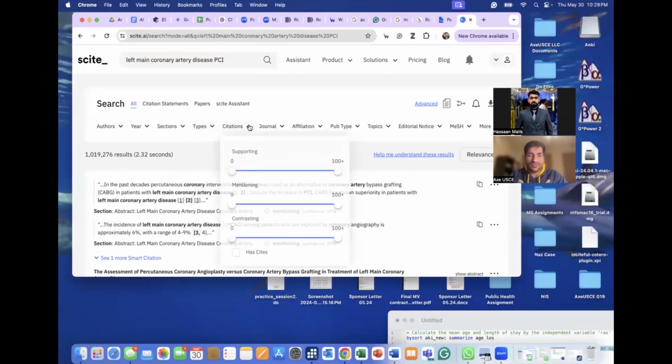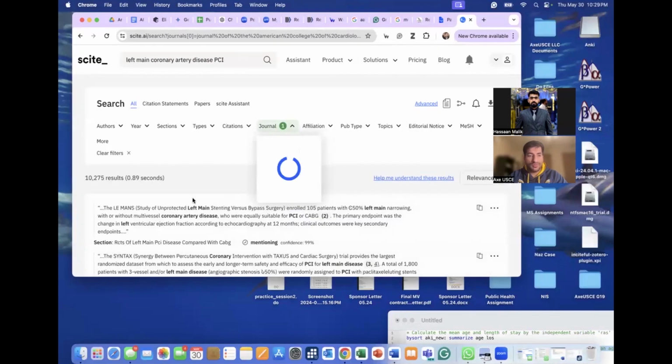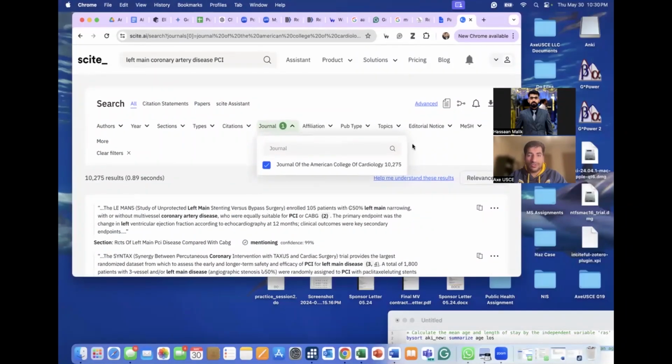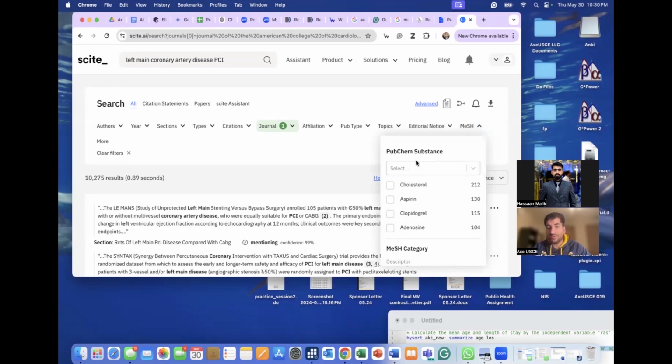Okay. And then you can select the types and things like that. So you can select citations. You can select the journals, for example. So I want just the left main coronary artery disease, PCI papers from just JACC only, right? So it will give you papers from JACC only. All right. And you can do so many things here, to be honest with you. And you can plug in mesh terms also.